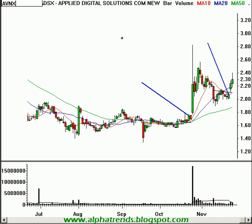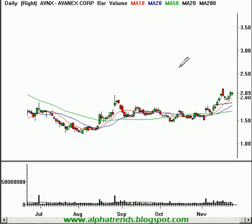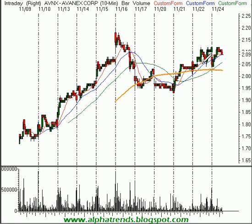Avanex also, AVNX, is another low-price stock here that had a nice pattern, and it continues to hold up well. So I would say stops in this one probably just below $2.01.